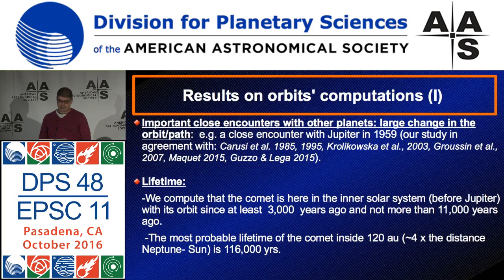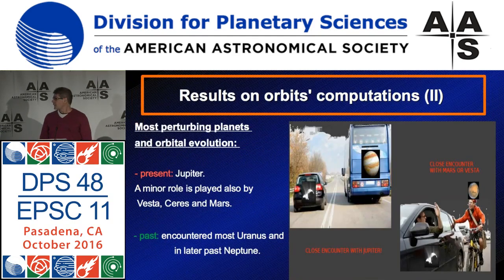And the most probable lifetime of a comet inside 120 astronomical units, that again is four times the distance from Neptune to the Sun, is about 160,000 years. The most perturbing planet on the orbit evolution of a comet is Jupiter, especially in the present. But a minor role is played also by Mars, Ceres, and Vesta.